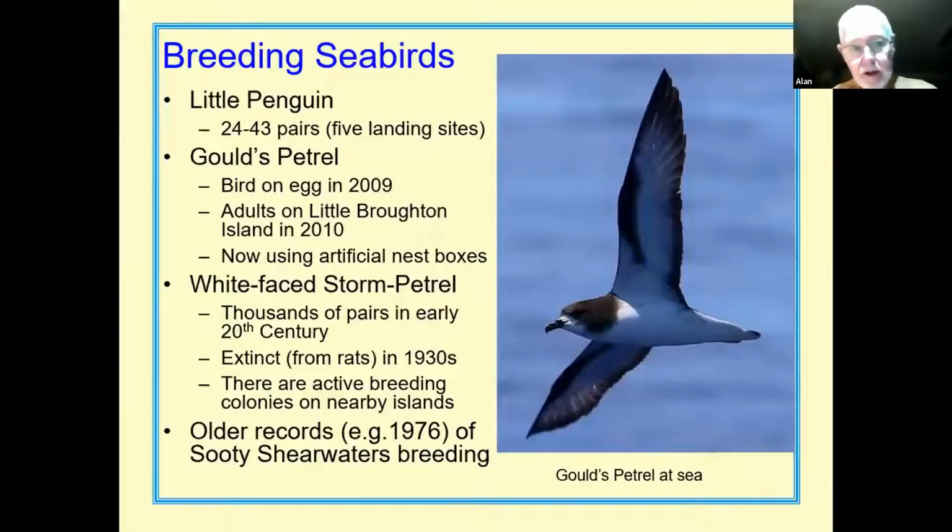From the 2009 study, there are 3 to 4 dozen pairs that come ashore mostly on the northwest side of the island in 5 different landing sites. There's only one that's easy to get to, so in summertime we usually go down one evening and watch them come ashore. There's maybe 10 birds that come ashore there.